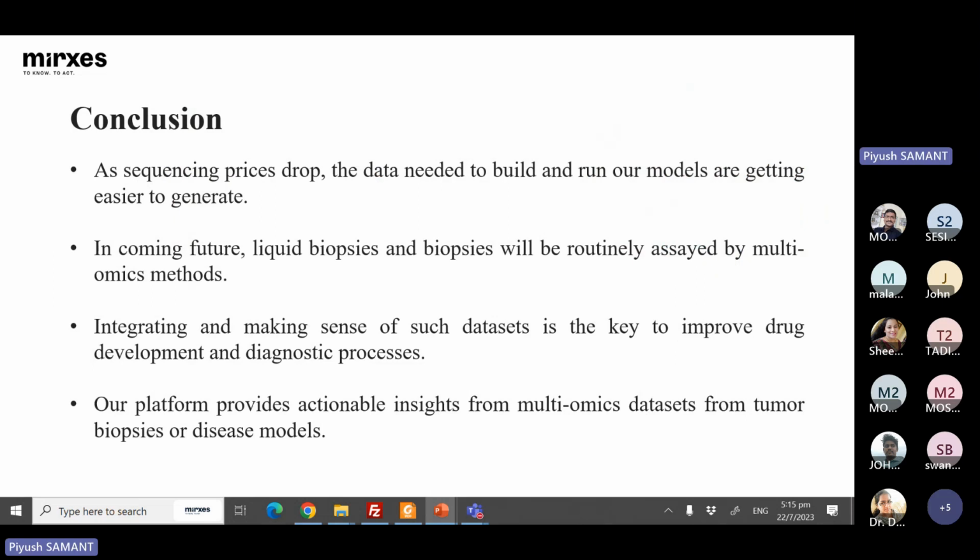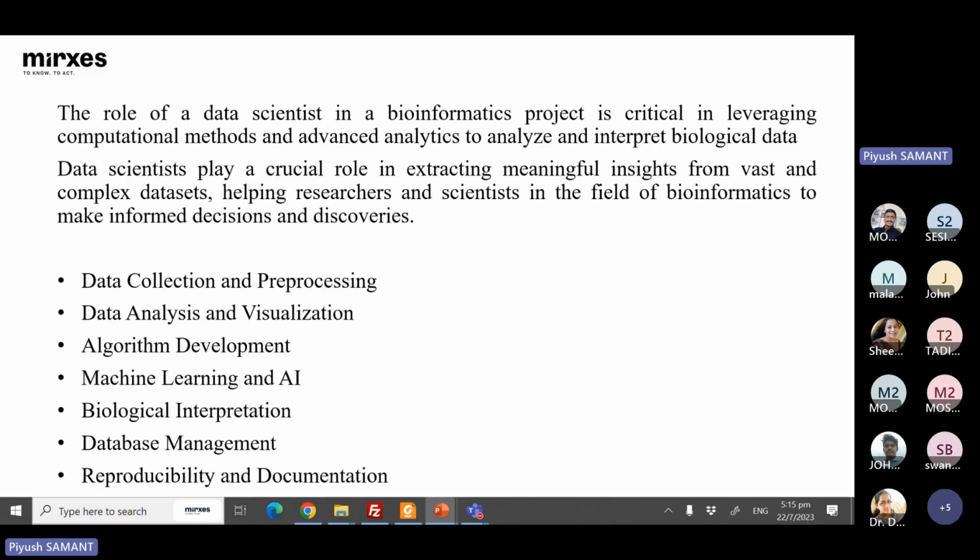These are the conclusions from our previous study. Because it's a very new technology, the more we start doing the sequencing of different biofluids, the price will automatically come down. More players will come into the market, and jobs related to this kind of work will also come into the picture. These are the main takeaways.